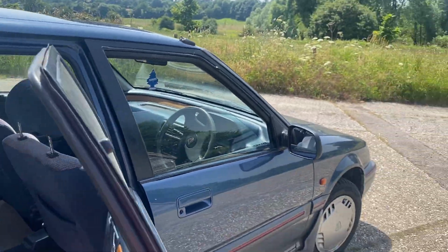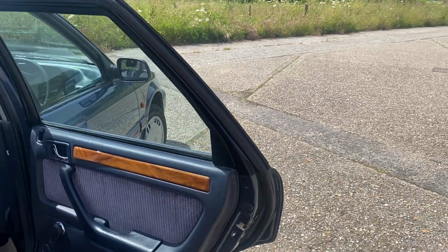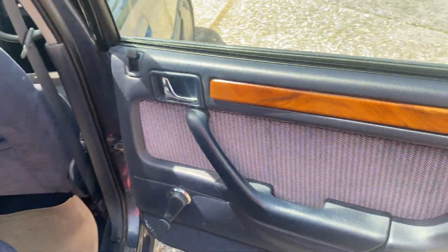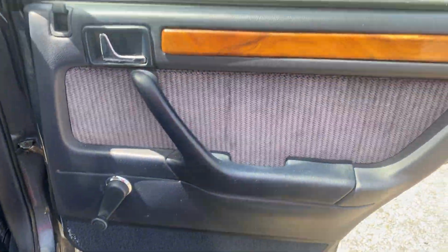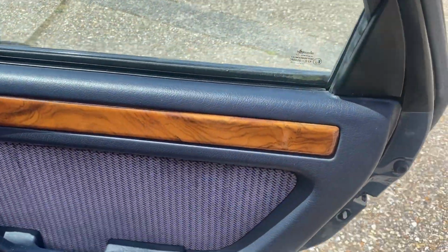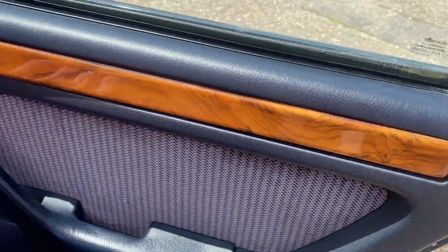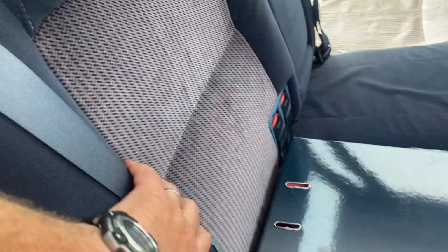One of the reasons I think this car will be nice and collectible is this huge history file. But if you just look at the standard of trim, this very much looks like a Rover. You've got real wood here, very plush, and a very attractive finish to the doors, as are the seats.